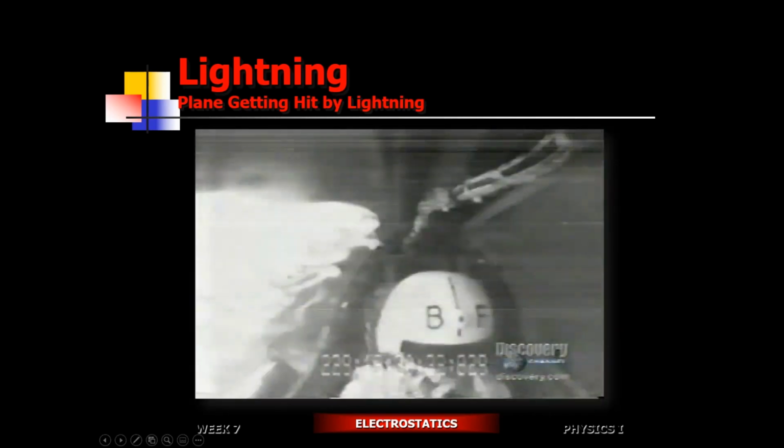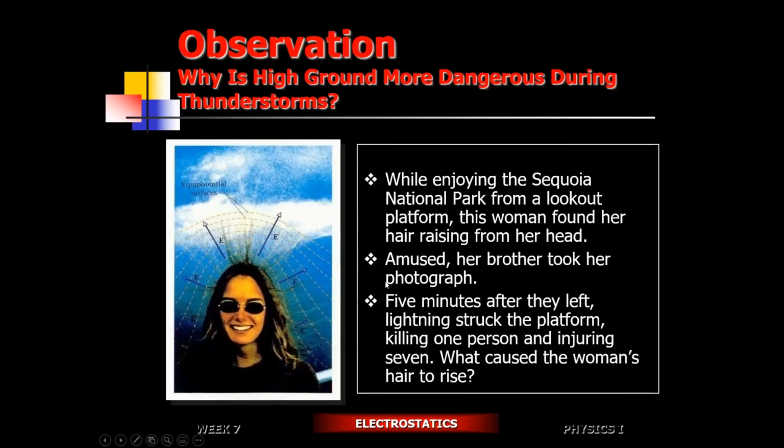You'll be perfectly fine. How's that possible? Well, you'll find out. It's a beautiful picture, like the smile on her face. High ground versus the low ground, which one is more likely to be struck by lightning? Sequoia National Park. I was there last year or the year before.